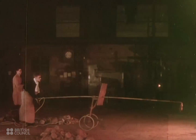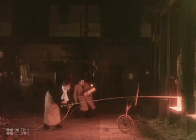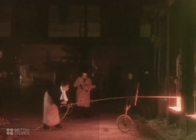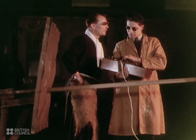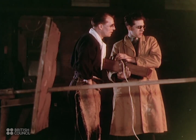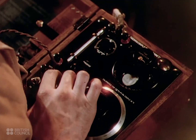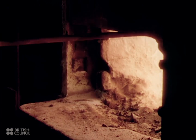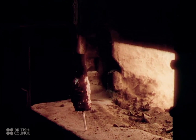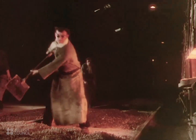In addition to the samples which are sent to the laboratory for analysis, a strict control is kept of the temperature of the metal. For this purpose, a pyrometer is used. A thermometer on the end is dipped into the liquid steel while the operator takes his reading from the delicate recording instrument. As the time for tapping the furnace draws near, final additions of alloys are made.